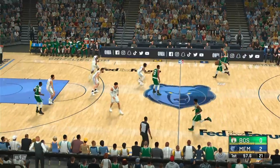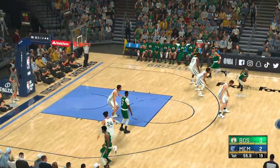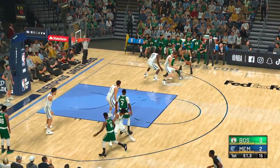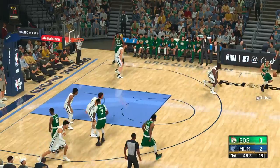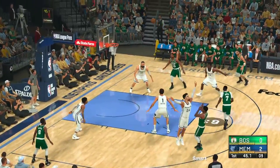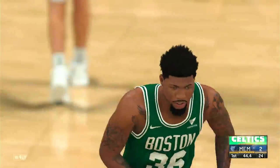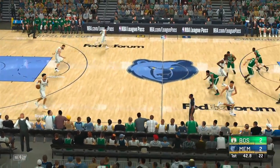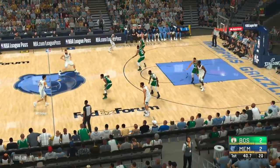Absolutely relentless. Driving to the rim. Brooks wasn't going to be denied. And Walker kicks to Thompson. Tatum looking around. Releases. He hits the back iron and sinks the shot. You know, some scouts thought Tatum had tunnel vision, looking only for his own shot, but he's more about team.